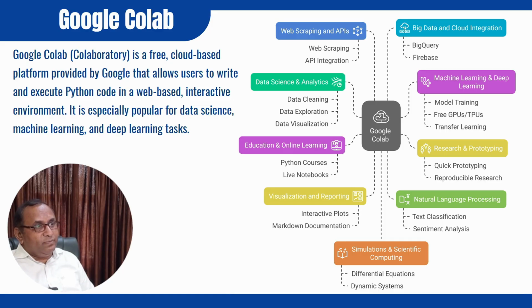We can use Google Colab for data science and analysis, including data cleaning, data exploration, data visualization, and many more. It is also applicable for web scraping and APIs, including web scraping and API integrations.